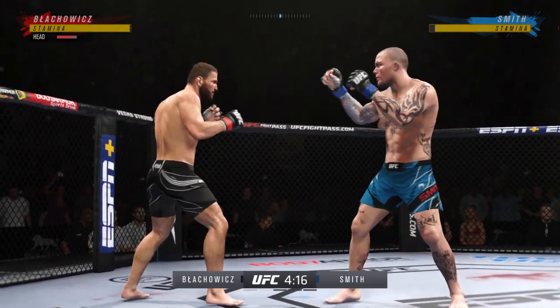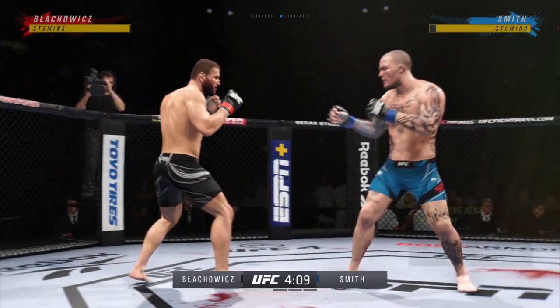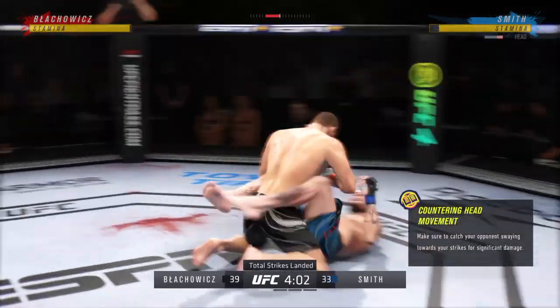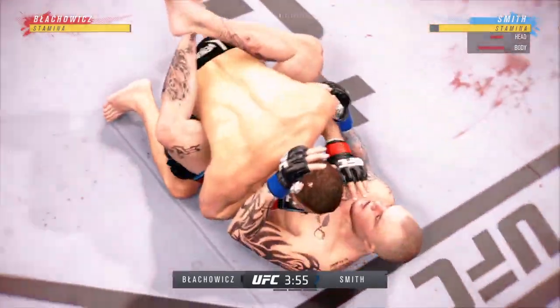All right, so he's landed some good shots. You hate to be overly critical, but nothing really in terms of combinations tonight. Well, the jab has been looking... Ooh, diving punch lands. He needs to start looking to finish now because he's got his opponent hurt very bad.